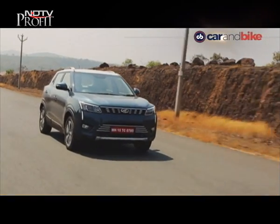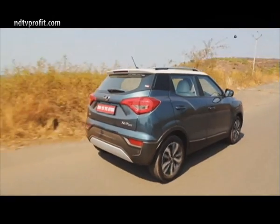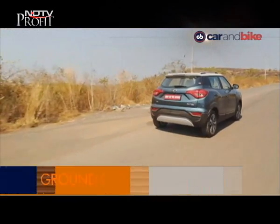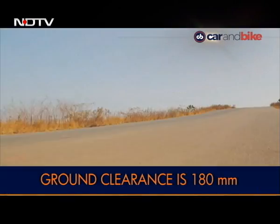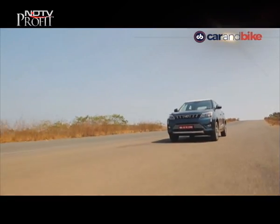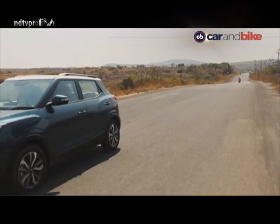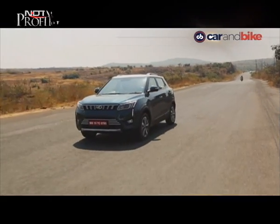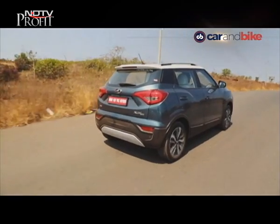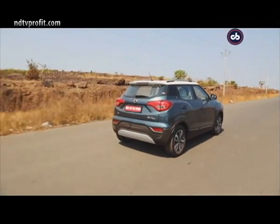High-speed stability could have been better, but nothing that causes you to worry. The XUV300 has a ground clearance of 180mm, which is more than enough for the car to sail over all bumps and potholes that you could find in the city, but is still less than that of its rivals such as the Vitara Brezza, Nexon and the EcoSport, all of which have a ground clearance of 198mm and more.